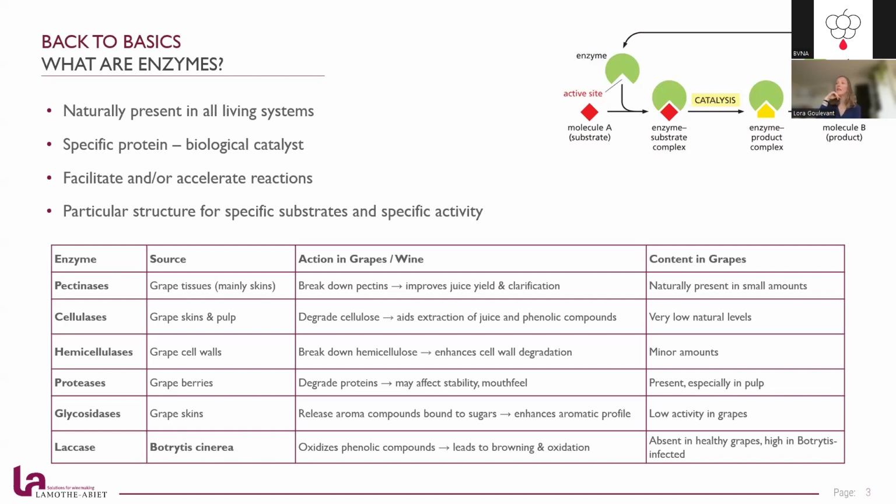We can see also cellulase from grape skin and pulp that degrades cellulose. We can see also hemicellulase, proteases, glycosidase, and laccase. Laccase enzymatic activity is actually not found in the grapes, but in Botrytis cinerea, this fungus. We usually see this on damaged, botrytized grapes, so it can cause oxidation and lead to browning and further oxidation of aromas, etc. So those are different types of enzymes that are natural, that we know exist, and that producers extract from other growing microorganisms.